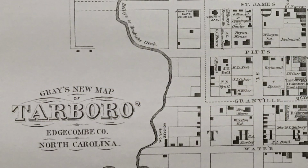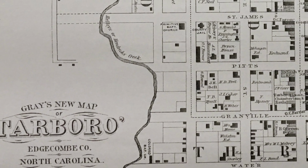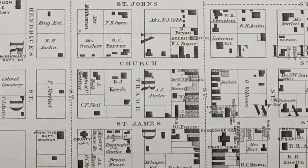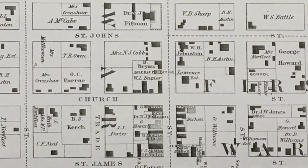Yeah. So as long as we're talking about maps, I found this little jewel on my shelf yesterday. I picked this up at one of the, I don't know if you can see that or not. Hang on, let me get it up here. That's Gray's map, 1882 of Tarboro. And it shows the downtown development and it shows buildings.